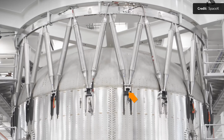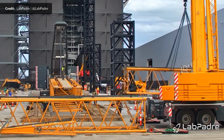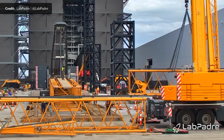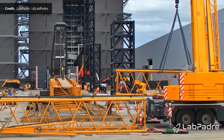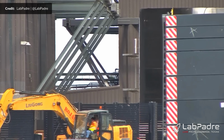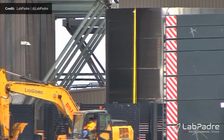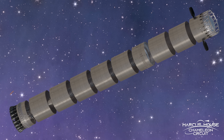Now, it may appear that some of these attachment structures for these trusses are different, but that is because these are already covered. So back to the ring yard, not even a day later, the next barrel section for the presumed Booster 18 methane tank was rolled out as well and then staged in the doorway of Mega Bay 1. Soon enough, moved in.